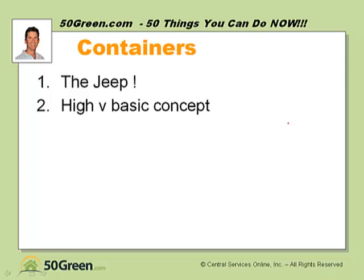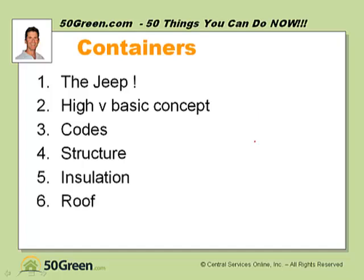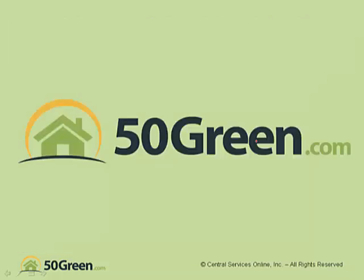We talked about high concept versus basic concept, and obviously that one, like that one in Korea, there's some really high concept stuff going on. We talked a bit about codes and some of the challenges with building containers. We talked a lot about the structure, insulation, and how the roofs work. So I hope you've enjoyed this little brief primer about containers.